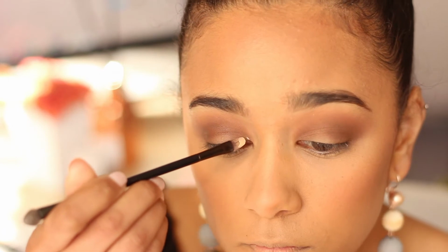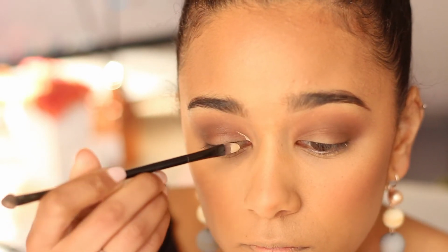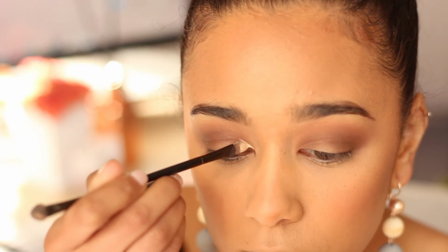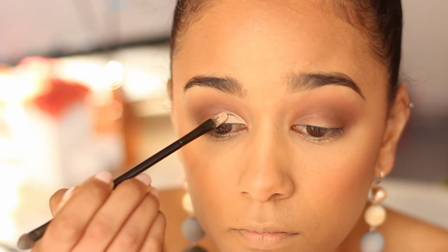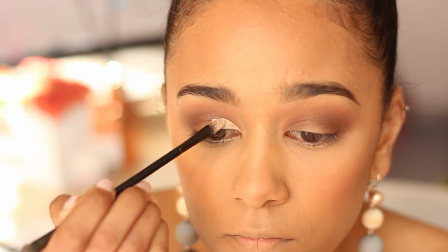So here I'm just going to be carving out a little bit of a cut crease and I'm using that same concealer that I used all over my face. And this is just a very flat brush that I'm using over here just to carve out that cut crease. You guys have seen me do cut creases before, but I thought I would show a little bit of a close-up so you can see exactly what I do. It's very simple. You just gotta take your time.